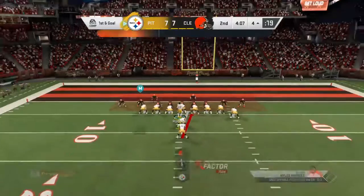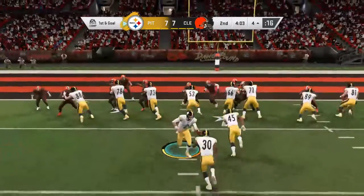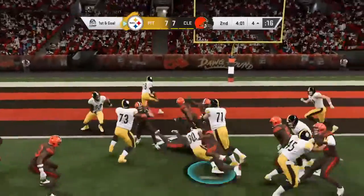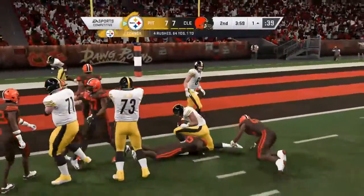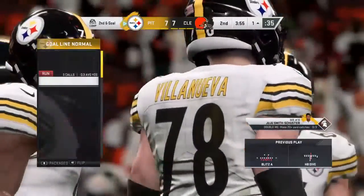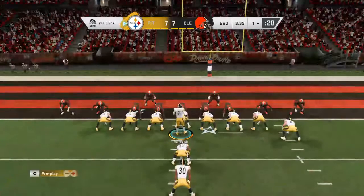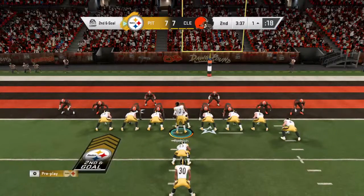I think a lot of people ask the same question all the time. Why do we see so many slants in the red zone? Well, the windows are tighter. Everything's more condensed. It has to be quicker, and you've got to deliver the ball on time. Your biggest worry? Ball gets tipped in the air. Because if that happens, then it's fair game for the defense. 2nd and goal from the 1.